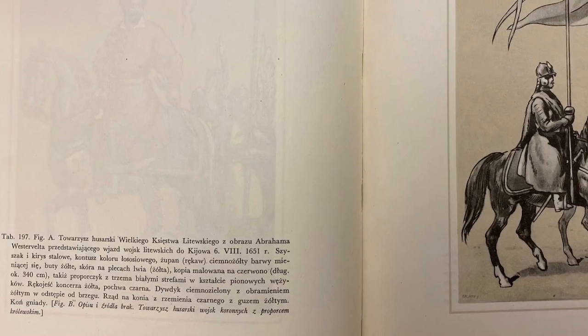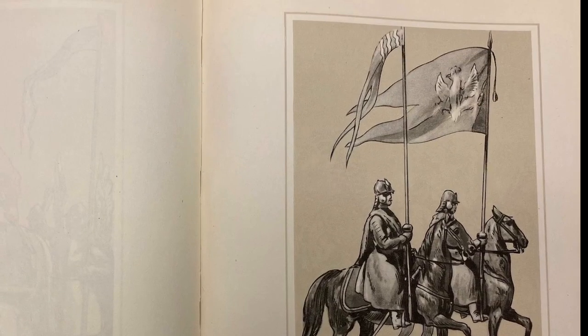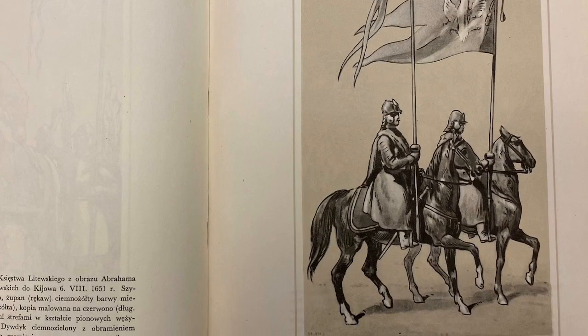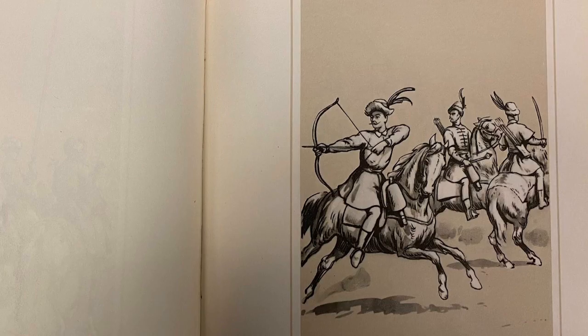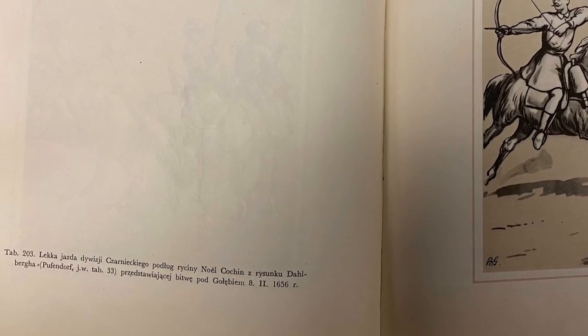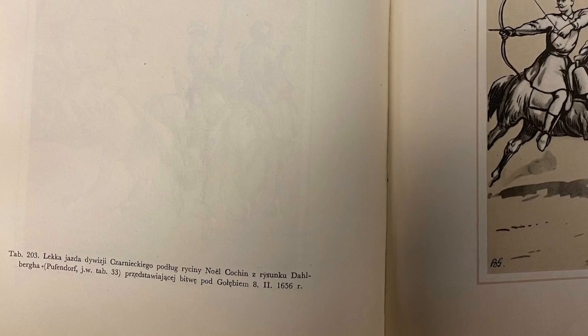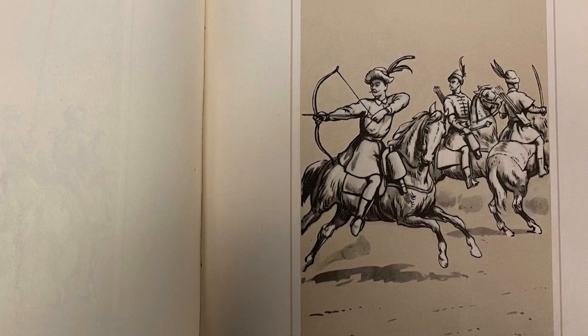More hussars. Except in this illustration, these guys have banners. And some light cavalry, horse archers with sabers. So not all that different from the Ottomans, it seems like, but that makes sense.